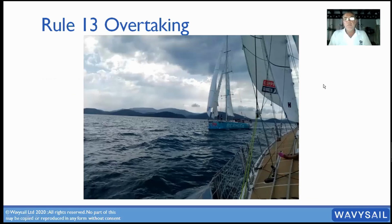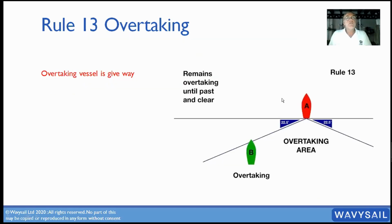If you're overtaking, the overtaking vessel is give way. Okay? Vessel being overtaken, hold your course and speed. Remains clear until he's overtaken. If you're over here, now obviously if this is the overtaking area and vessel B is heading in this direction and he's coming behind the other boat, well, it doesn't matter. He might be in the overtaking area, but he's not being overtaken. He's just going a different direction. Only if you're overtaking.